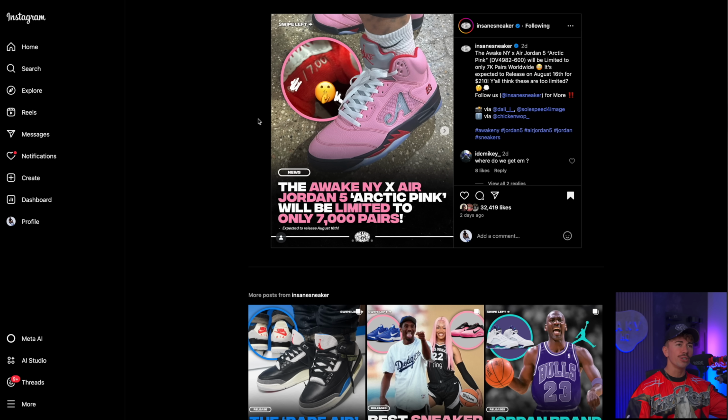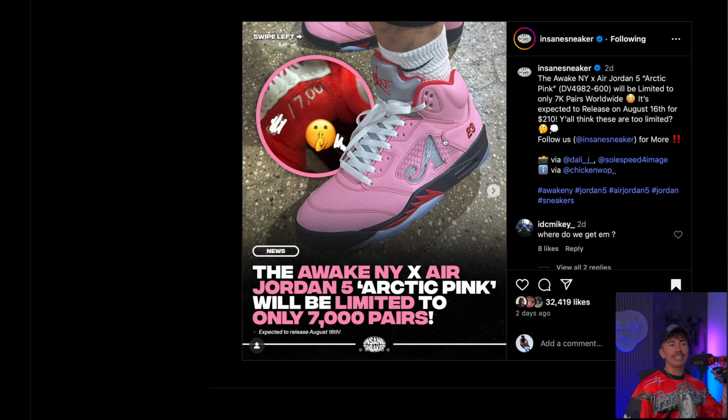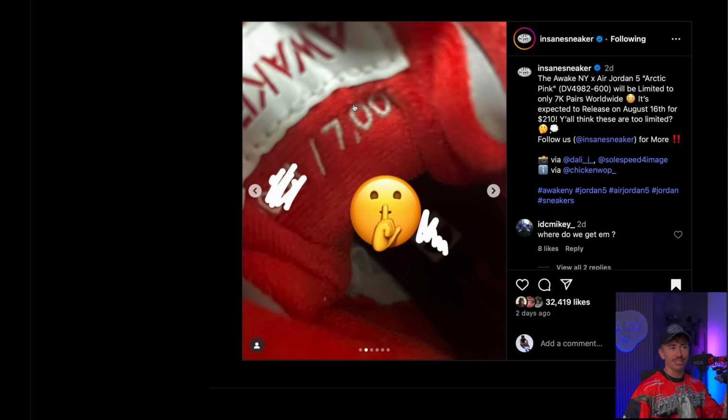But a pair that is going to be flying and everybody's going to be going for is the Awake New York Air Jordan 5, which we did get some pretty rough news. They're limited to 7,000 pairs. Not only are they going to be insanely limited, each one is going to be numbered, as you can see on the reverse of the tongue. I don't know why this person scribbled out the number.